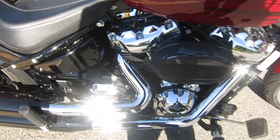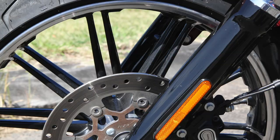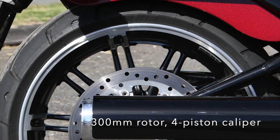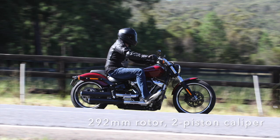The rear brake is absolutely fantastic. In fact, this bike stops. If you jam both brakes on, this thing stops incredibly well. You just have to pull them on really hard and it stops.